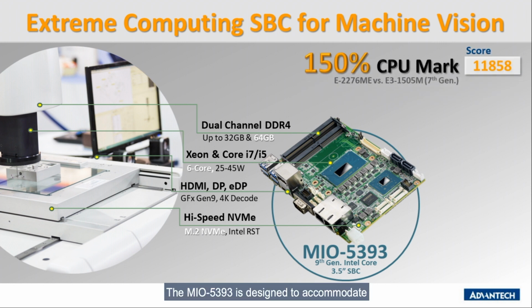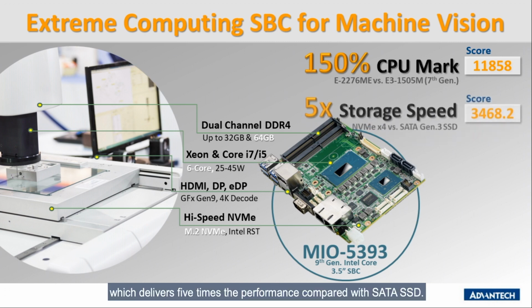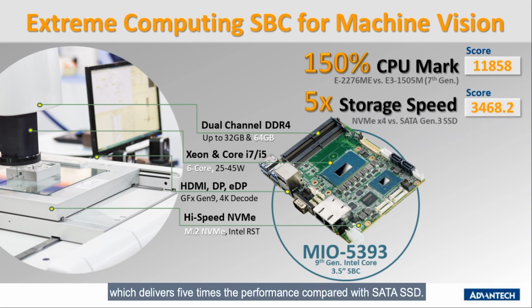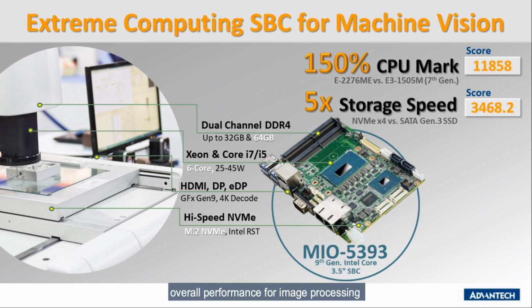The ML5393 is designed to accommodate dual-channel DDR4 memory up to 64 GB and M.2 NVMe storage, which delivers 5 times the performance compared with SATA SSD. This provides overall performance for image processing and high data computing requirements such as in AOI, medical, or surveillance.